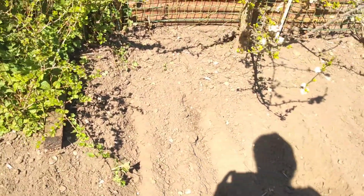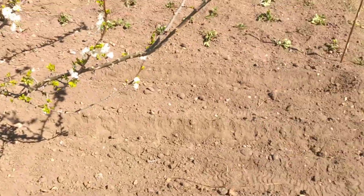It looks like I've made quite a deep drill, but that's just where I've pulled the earth up. So once this is raked over, the drill's only going to be maybe, I don't know, no more than about 2 inches deep. Doesn't need to be much deeper than that.